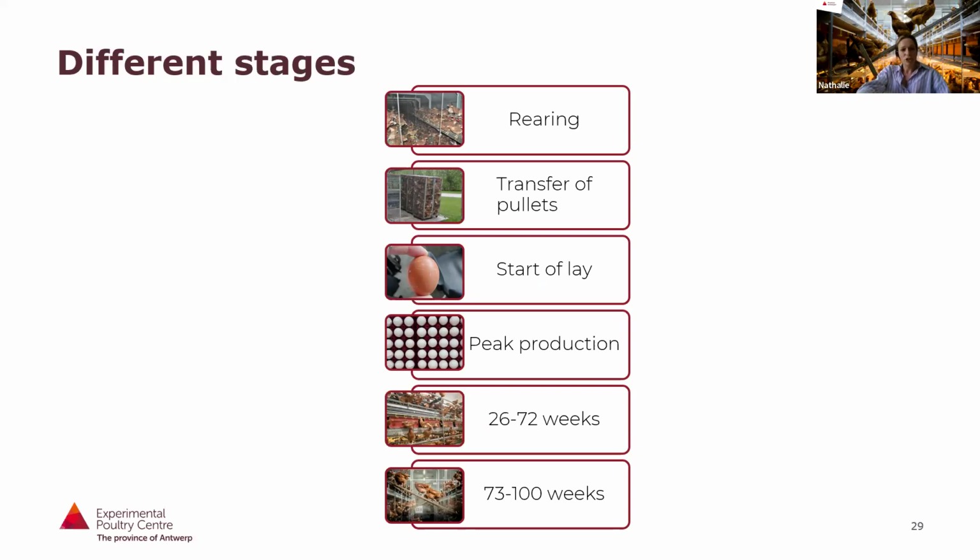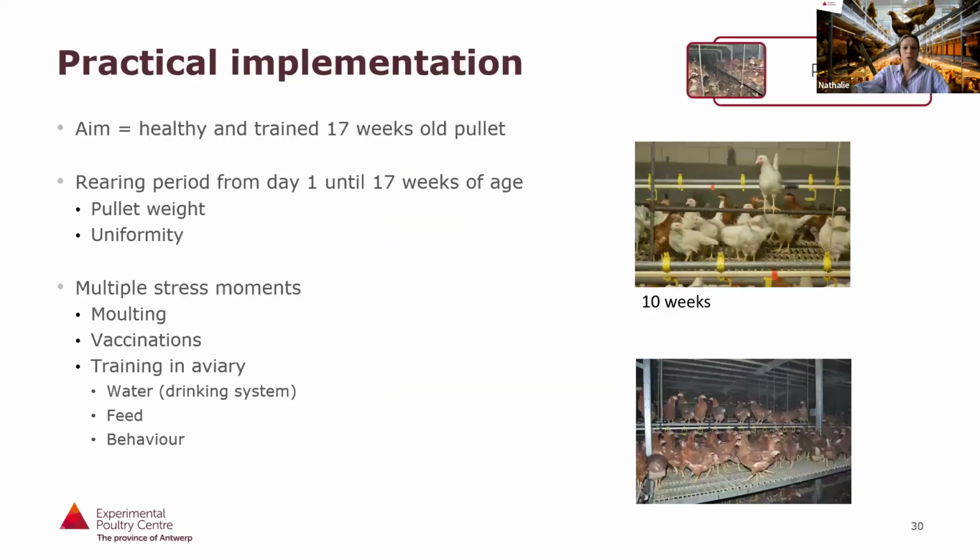Of course, these are average ages. There are differences between hybrids, between brown and white hens. We see seasonal differences. We see differences in housing systems. So these are averages, but I think the phases will help guiding you with the most important points of action.